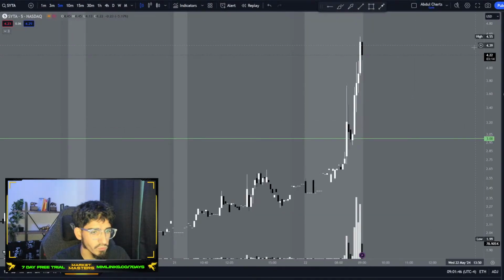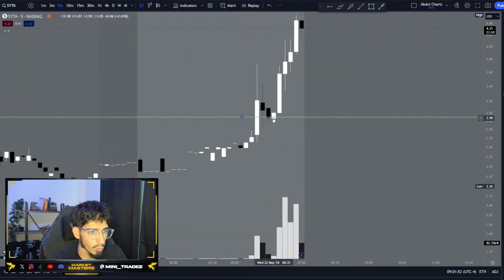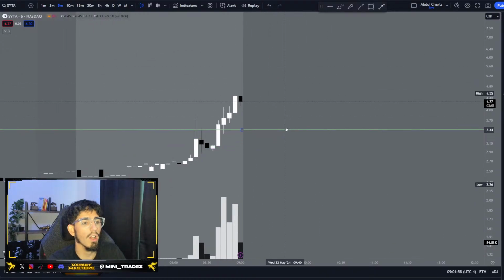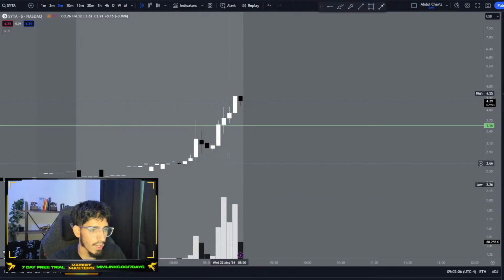Moving on, SYTA. So, pretty incredible run so far, right? We saw buyers step in here. Really no liquidity grab. We have two levels that I see off the dome right now. The candle that made the new high, which is right here, is also the highest volume candle on the day. We see the open here, broke above the previous high.